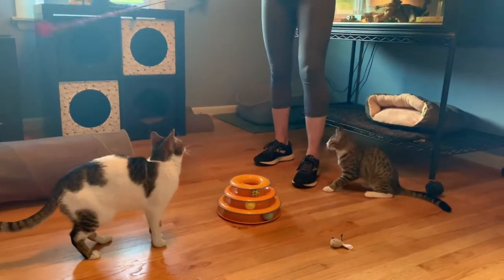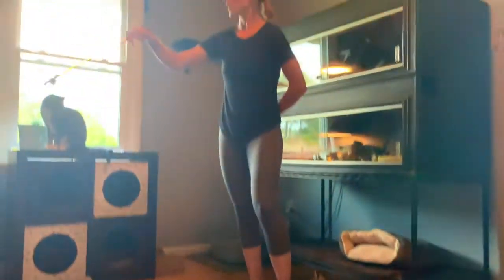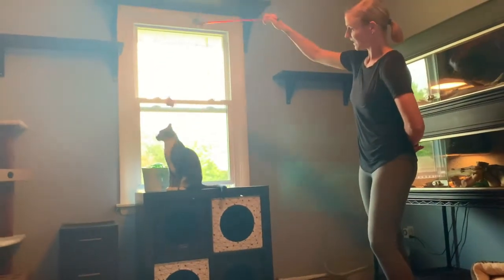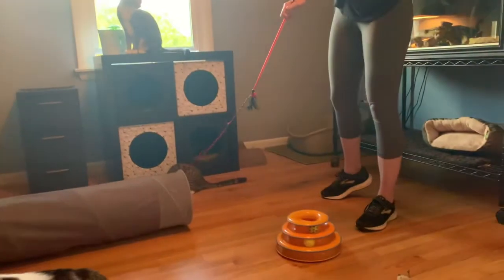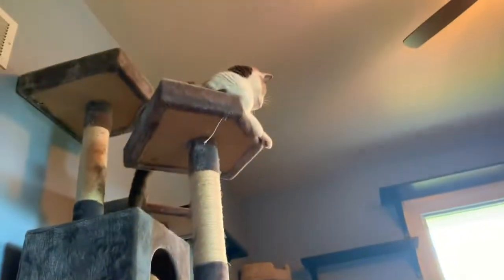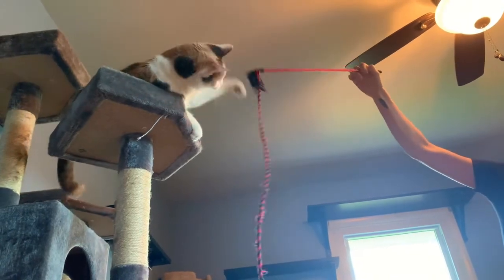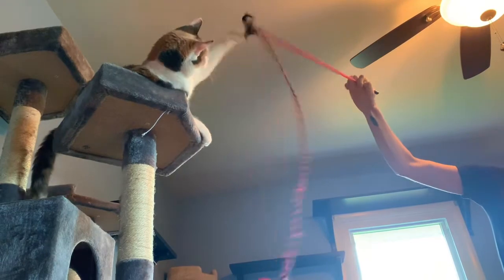So we're not only giving them a physical workout with this, but we're also working their brains. We're stimulating all of those senses. And also, some cats are a little bit different. So our girl up here, she is a little bit of a lazy player. She tends to like to lay on her side, but she still is engaging a little bit. She's just not quite as enthusiastic about it.